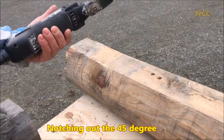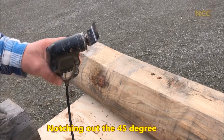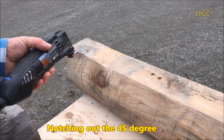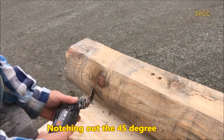Okay folks, this is what I'm using. A little Multi-Max, Dremel with a cutoff blade for metal or wood. I'm going to notch this so I can get that other log to match up with it. Here we go!